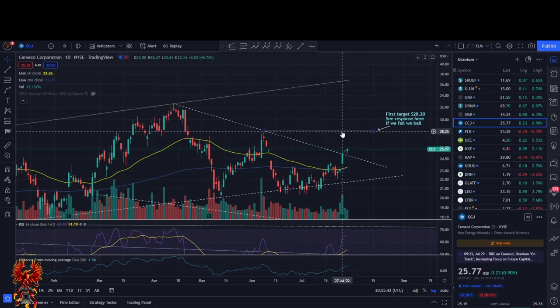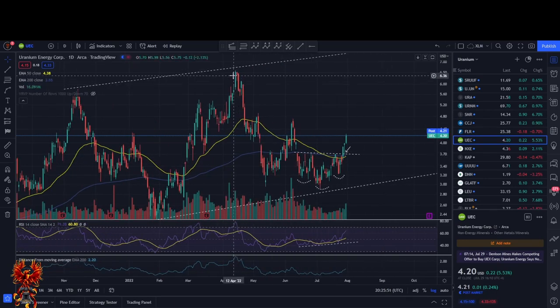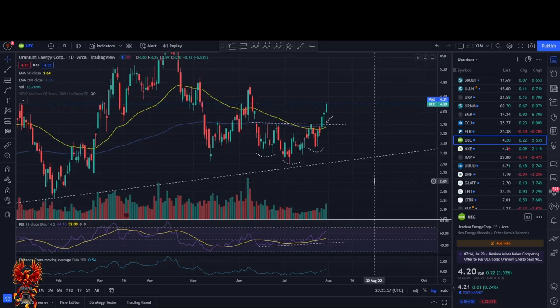We break the top of this W pattern, it's going all the way to the top of the channel. This is what it's going to do. Okay, and this is across the board. Everything has the same pattern. Everything's got the same W pattern. This is part of what makes it so easy to chart uranium, is that there's so much confluence all the time.